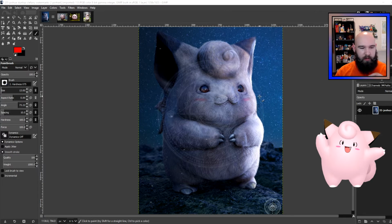And I'm really not quite sure what he's going for with the face here. We'll see it's a lot more noticeable in Clefable, but the face is super flat, which makes sense because Clefairy and Clefable basically just have a completely flat face.